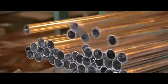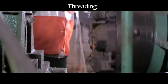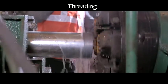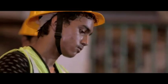In order to get better results, chromates are also applied over zinc. The galvanized pipes undergo threading operations to form threads for proper fitment of the coupler, which ensures a leak-proof joint on pipes from nominal bore 15 mm to nominal bore 200 mm.